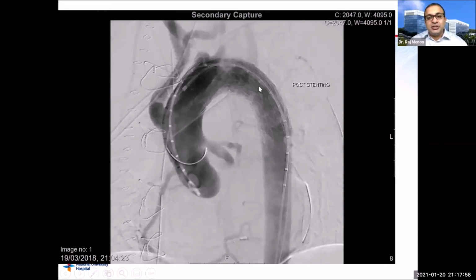This was a particularly interesting case where the pseudoaneurysm was quite proximal, and we had to cover his carotid vessels and required actually a sternotomy and a debranching. So in this case, a hybrid procedure in the trauma room where we clamped the arch of aorta, debranched the vessels, as you can see over here, to the carotid and the brachiocephalic, and then covered with a long stent to bridge the pseudoaneurysm there.